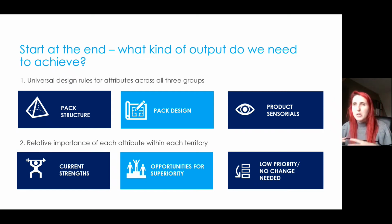How can we narrow these down to give design teams a superior brief, a more focused brief? And it's not just about looking at these attributes. When you're doing attributes mapping, when you're designing for superiority, you need to know the relative importance of each attribute to win in each territory. There's no point focusing on opening and closing the pack if what matters to consumers in the moments of truth in the real world is how easy it is to fit in the cupboard, or its mess. So again, it's weighting each element.